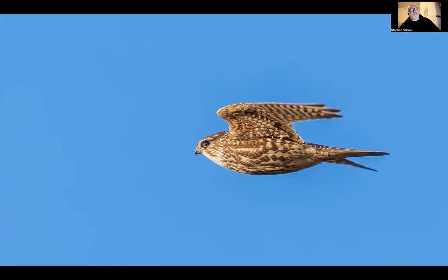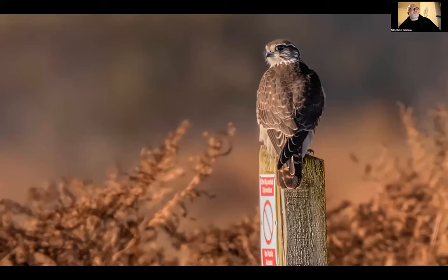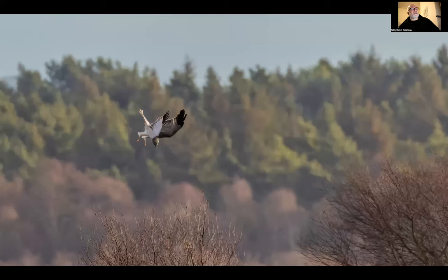They fly in the evening, and they're there to ambush the winter migrant birds coming in. You get them sitting on posts around the moss. It's quite difficult spotting them at times.